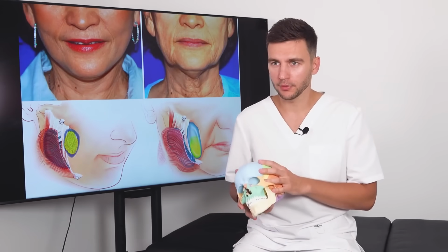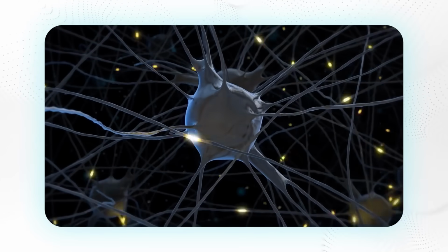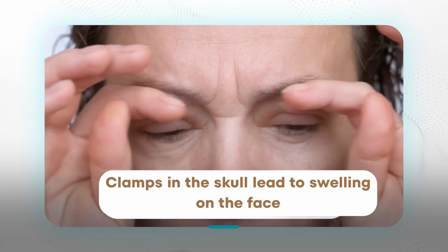The next unexpected cause of ptosis is tension in the skull. You usually hear about muscle tension, but few people mention that tension and tightness can also occur in ligaments, blood vessels, organs, and even the bones of the skull. As we age, nerve conductivity decreases, and nerve conductivity is responsible for metabolism and tissue nourishment. If there is compression, it further reduces nerve conductivity, which leads to fluid retention in the face. The face will become more swollen, and the skin will appear looser.